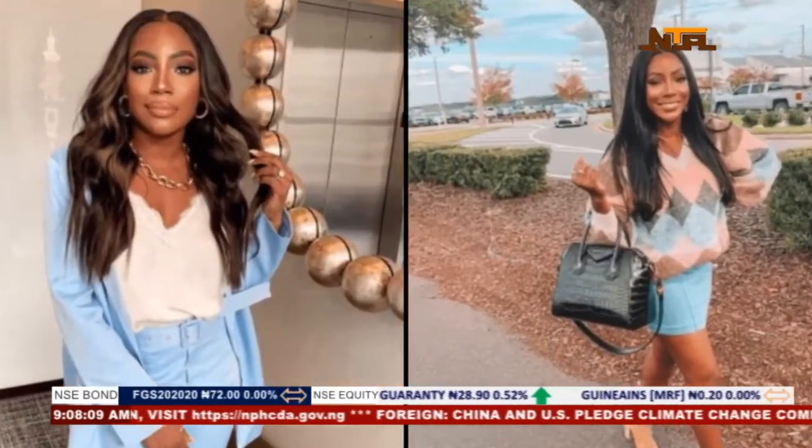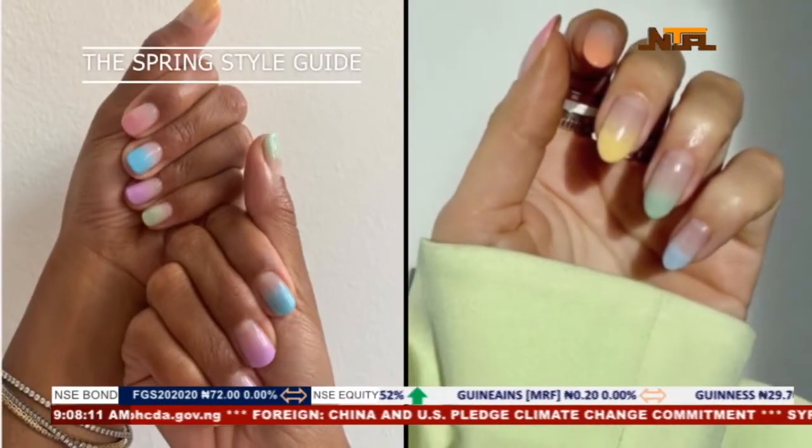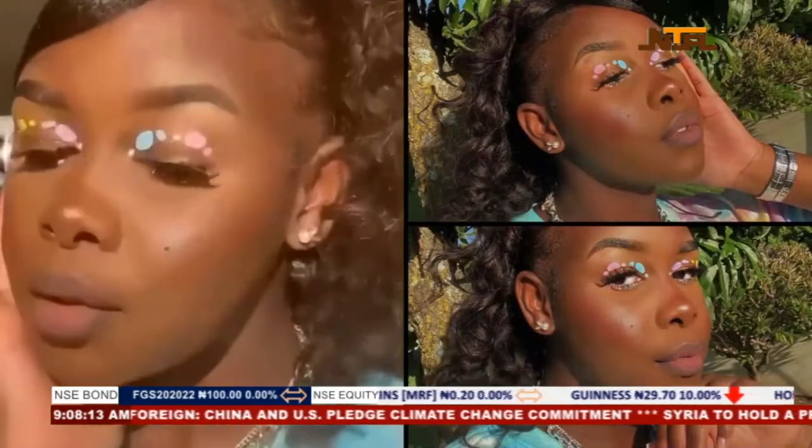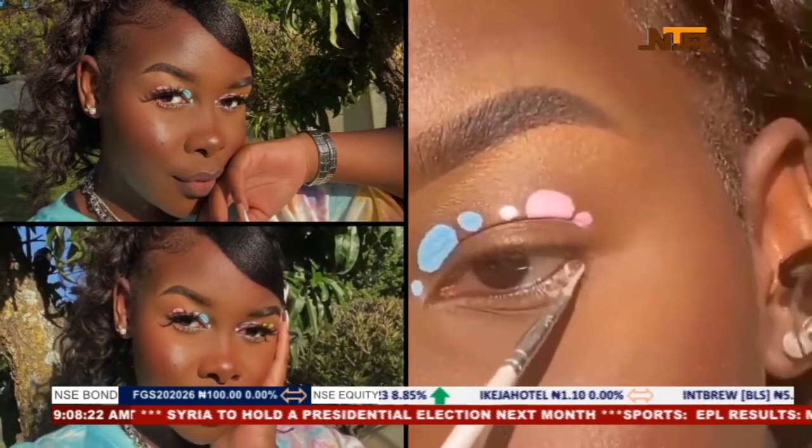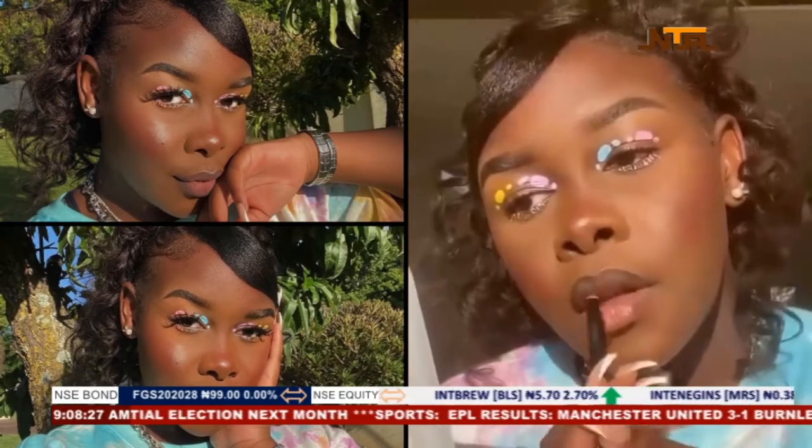Not ready to go full pastel? Test the waters with some spring-approved nails or a playful makeup look like this cotton candy-inspired masterpiece from Mbali Christina. With multicolored oval shapes, this sweet look reminds us of candy-coated chocolate Easter eggs. We also love the extra pops of color on the bottom lashes.